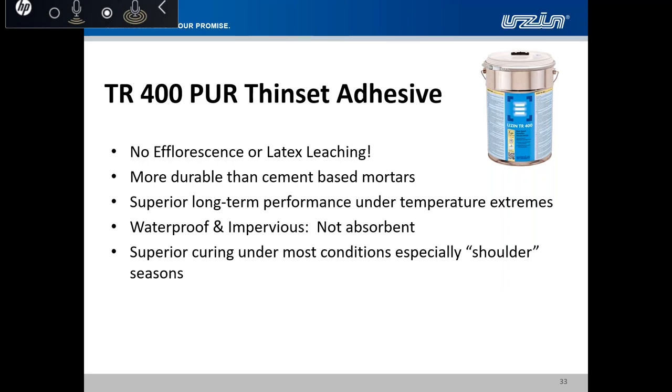The TR400, because it's not cement based, it's polyurethane based, we don't have to worry about efflorescence or latex leaching out of it. So completely efflorescence free. Way more durable, it's flexible, but yet semi-rigid. It's got really good temperature change, freeze thaw durability, solar temperature gain, so it'll flex and move over time. And when you back butter and get your 95% transfer, there's virtually no water getting underneath or behind the installation. So it's virtually an impervious installation.